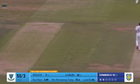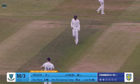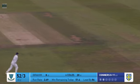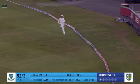Connors is in after tea if there are any comments that aren't any of those two things. The chat will go off. It's not quite express pace though either. That's lovely from Coles. Nice clip. That's going to be the first boundary of the evening session. Graham Clark is very square.